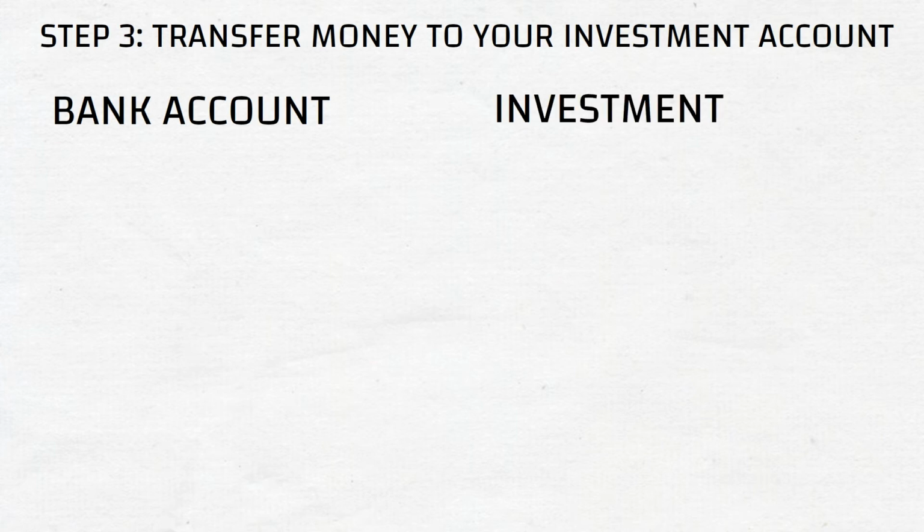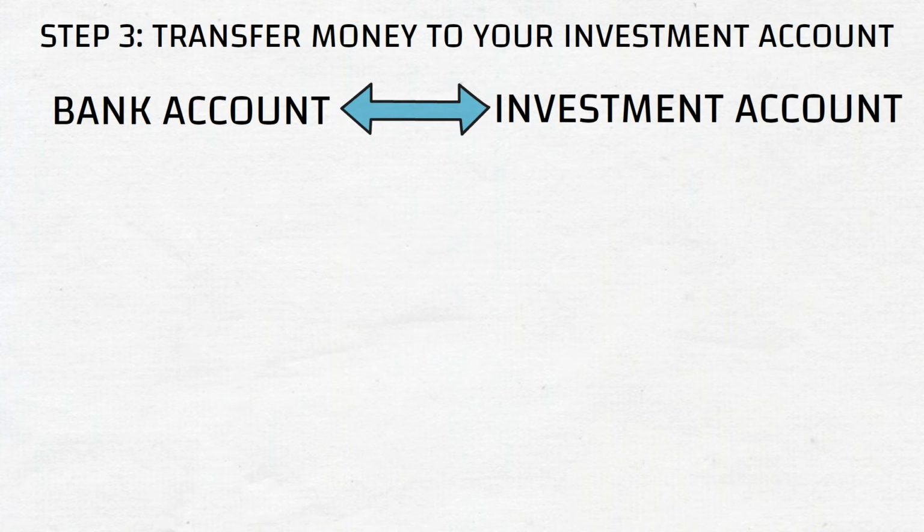Step 3. Transfer money to your investment account. So now that you have opened your account, you have to give yourself purchasing power. And to do that, you have to link a bank account to your brokerage account. Linking your bank account can happen immediately or take a few business days. Just be aware that it may not be automatic.